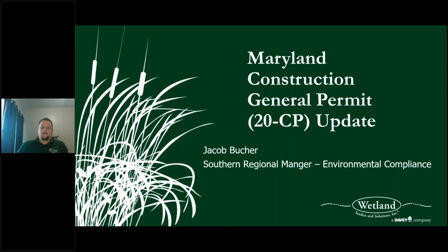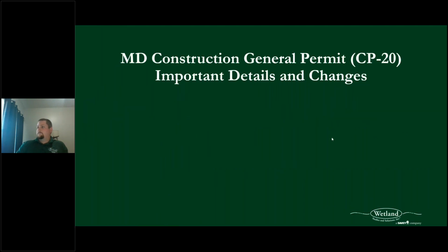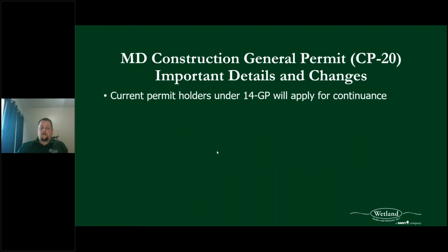So today we're just going to run through some important details, very high level, and some significant changes with the implementation of the new 20CP permit. So right off the bat, what does this mean for current permit holders? Any permit holders that have active projects that plan to continue to be active need to apply for reauthorization via a new notice of intent under the new 20CP by September 30th, 2023. And additionally, there's a few updates to the NOI application and the approval process, a few more questions on the NOI application, and then on the approval process, you have to have approved E&S stormwater plans and a SWIP developed, if applicable, before you can start the public notice period.